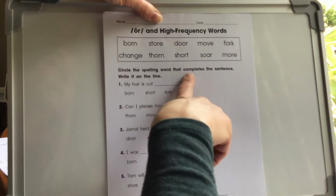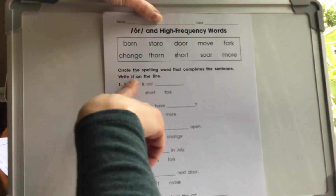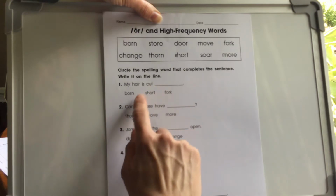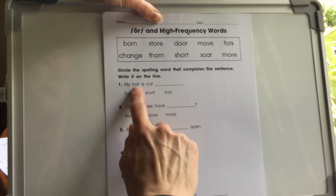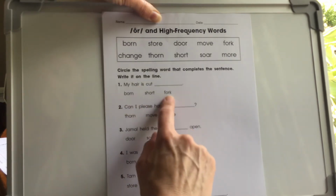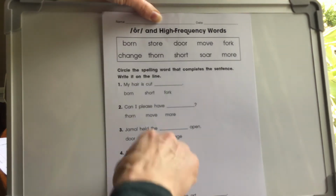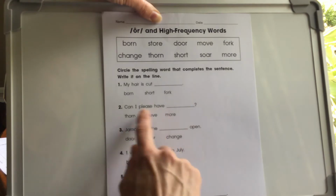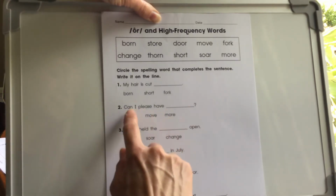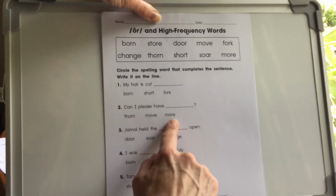Circle the spelling word that completes the sentence. Write it on the line. Okay? My hair is cut born. My hair is cut short. My hair is cut fork. So think of which one works the best. Can I please have thorn? Can I please have move? Can I please have more?